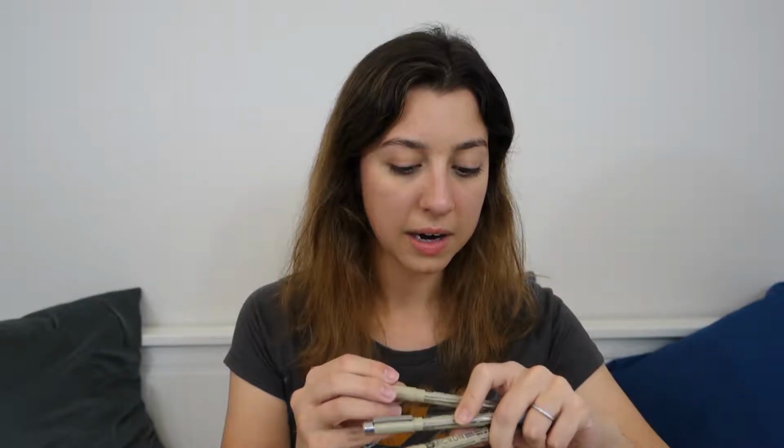The first one are also very popular. They are from the brand, I believe it's Sakura, and they are the Pigma Micron. They have them in different thicknesses. I like them a lot because they rarely bleed, which means that if I line the work first, which sometimes I do, sometimes I line it after, and I apply the Copic marker after, as long as I've waited for these to dry, usually they're not going to smudge or bleed with the markers.